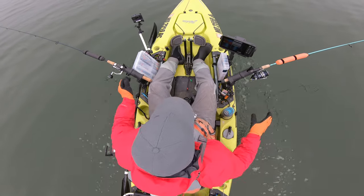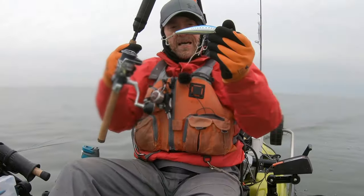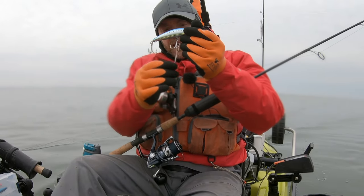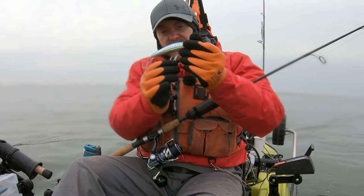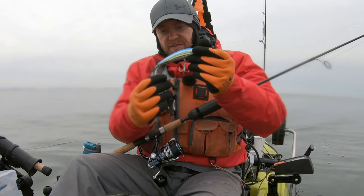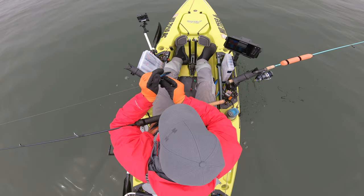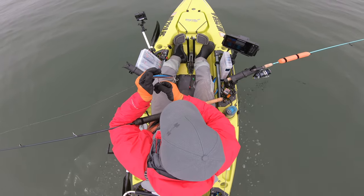All right, we're in a little bit deeper water. Let me go ahead and throw out the mag minnow. There's the old mag minnow. Look at that. I think I smacked a jellyfish with this guy. You can see what I'm talking about. I got jellyfish guts on me. And it's this brown jellyfish, whatever type of jellyfish this is. Brown guts jellyfish. I don't appreciate your brown slime, jellyfish.